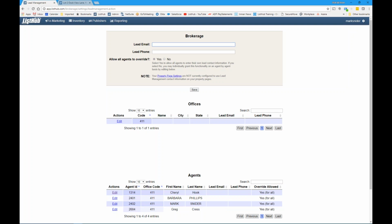Now, in most cases, the leads generated on the publisher sites by default go directly back to the agent. But if you'd prefer they be directed to a lead routing email address, maybe you have a designated contact other than the agent, an admin, maybe you have an e-team, this is where the broker has the ability to designate that lead email and phone number. The broker then has the ability to decide if they want to allow agents to enter their own lead contact information and override these settings. By default, again, this is in the yes column, but if the way you run your business is you have that e-team or that admin that you like to route the leads to, this gives you the ability to do so. And again, this is a free setting. There is no additional charge for taking advantage of this.